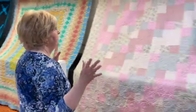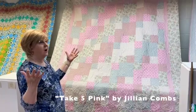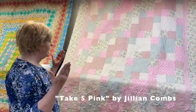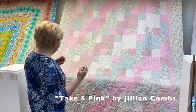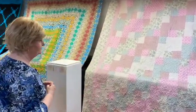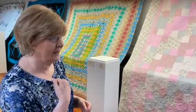This quilt looks like a picture of spring just bursting with flowers, and the beautiful colors, the pinks and the greens, would be ideal for a little girl's bedroom. This little girl would like it in her bedroom.